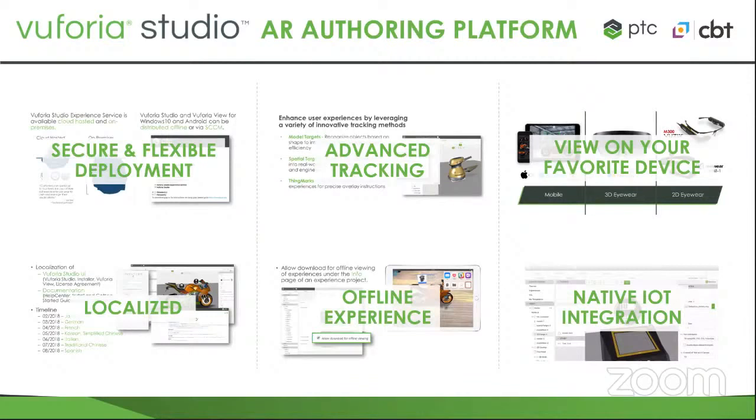Meaning we've built several tools, like the authoring environment and the viewing application, that support multiple different platforms for mobile and 2D eyewear, 3D eyewear like the HoloLens 1 and 2, RealWear HMT devices, phones and tablets, iOS and Android, Windows, and so on. So you won't have to worry about that. You won't have to figure out what happens when Apple releases a new iOS update. It's 14.4.1 now. What do we do with compatibility because something changed? That's all part of what PTC provides.